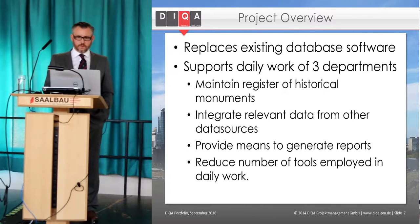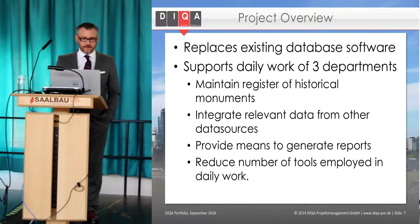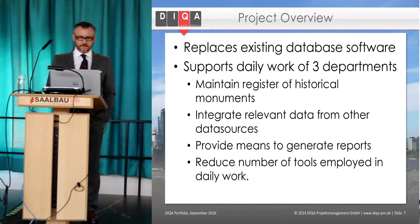The project is called ODB, that's the object database, object in the sense of a building, an object in German. And this replaces an existing system, an existing database software. And it's fairly a huge project, and I can tell you, if it fails, then we're gonna be in the newspapers in Switzerland. So it's really a serious thing.